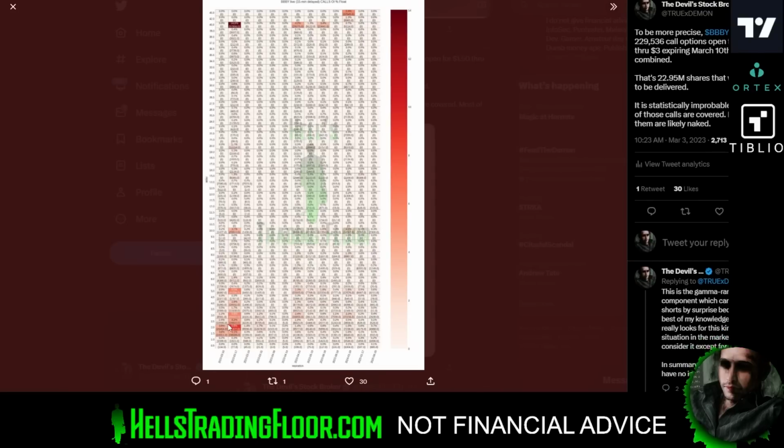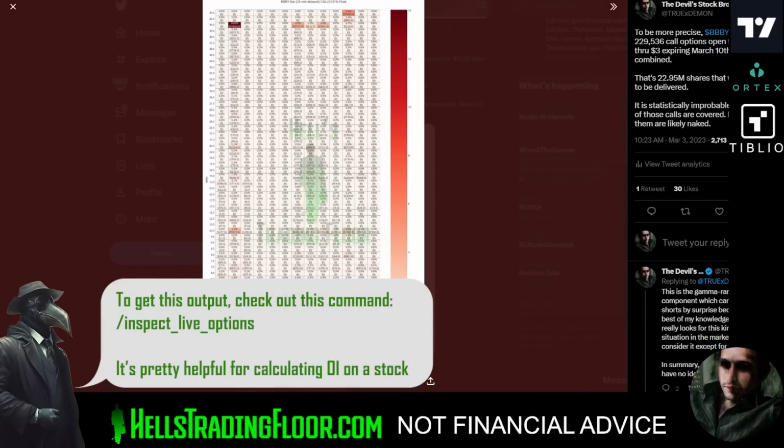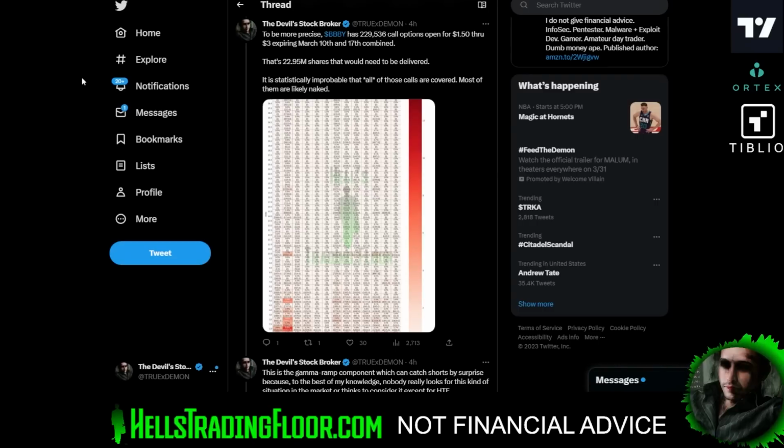A more granular look at this would be here on this image right here. You can see that there's a lot of red down here at the lower left-hand corner. Basically, this is showing the open interest on the call chain between now and March 17th. So all of these big numbers here are representing the total contracts in calls for Bed Bath & Beyond that are expiring that week. So this is what a gamma ramp looks like on a table, basically on an Excel spreadsheet. So you can see that if the price starts going up, the more of these that go in the money, the more shares that have to be covered. That can cause a runaway effect known as a gamma squeeze.